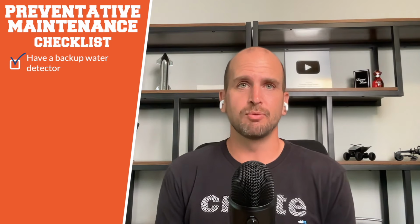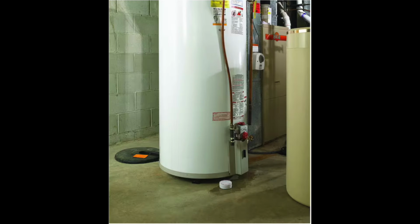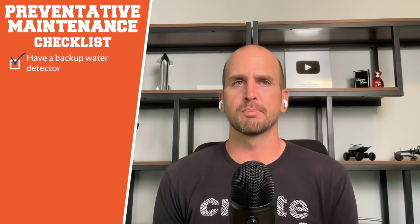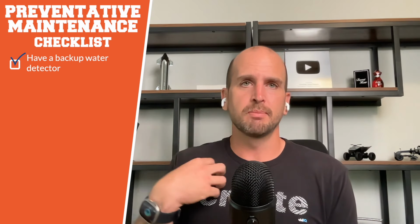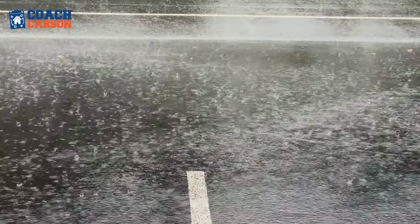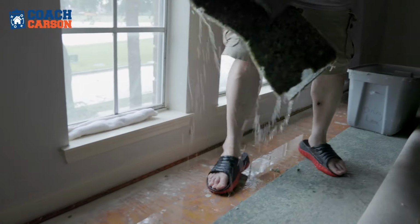You need to at least have one of those little water detectors that, once it gets wet, starts squawking like a smoke detector. Some of these are minimum preventative maintenance, because classically in my area, when we get a heavy rain, a 10-year storm where you're getting 4 or 5 inches in a 24-hour period, you go the next day and drive around and there's carpet in everybody's driveway.